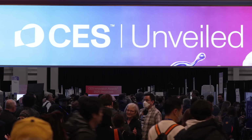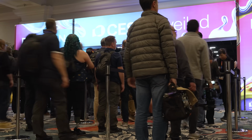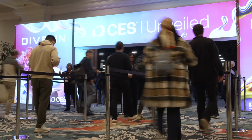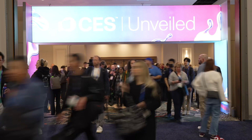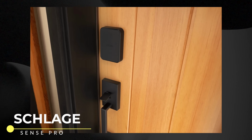So we walked around the entire show floor, every single hall, and even halls that weren't attached to the convention center, to kind of find the stuff they think I'm probably going to install in my house over the next few months. Schlage kind of stepped up hugely at CES with their Sense Pro Smart Deadbolt.